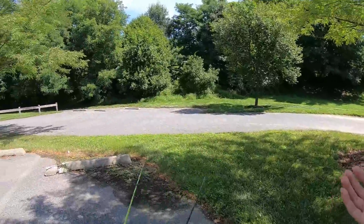Hey guys, we're doing something interesting today. We're gonna be exploring some very, very small ponds, like storm retention ponds. It's been a long time since I explored these little places, different bodies of water. There's a couple spots I found. Let's check them out. All right, here we go.